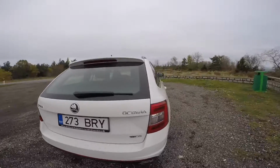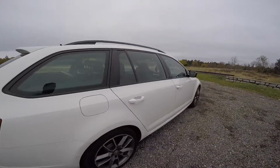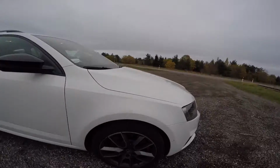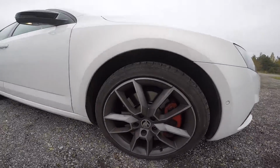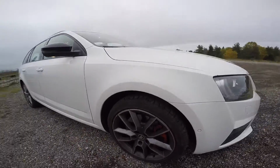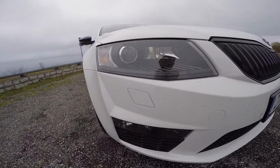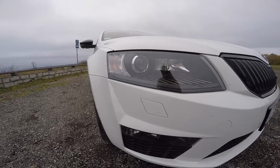Now, on the outside, this car has the white paint job. As I said, the 18-inch Gemini alloys, black ones. They're very dirty at the moment. This car also has the LED and xenon headlights.